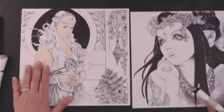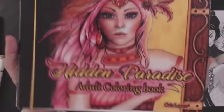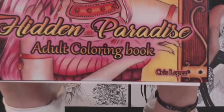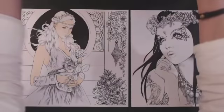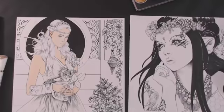I'm working on two pictures at once, and if you're just joining me, I'm working in Hidden Paradise by Cris Lopez. And I'm working on two pictures at once. It's the only way I can get anything done.